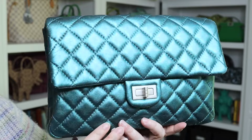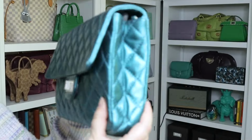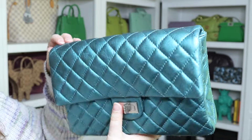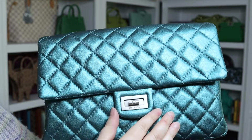Let's start up here. This is the Chanel Reissue 226 Clutch in metallic turquoise. It is a beautiful leather bag. I will just give you a quick spin. We've got the pocket on the back. Of course, it's the quilted Chanel leather. No feet. There's the top. Notice there's no strap. We have that reissue turn lock.